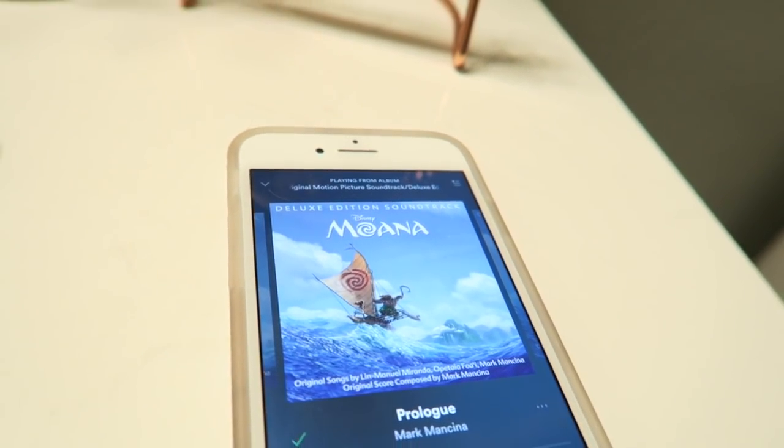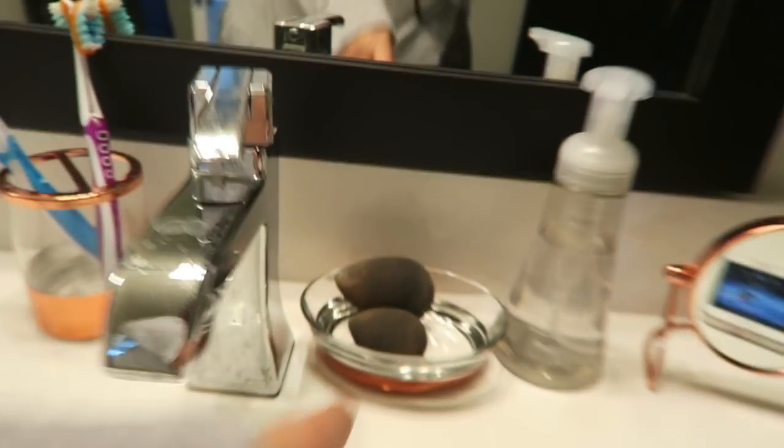Back over here, my counter is a little messy. I left out my makeup because I wanted to show you guys what I use today because I have a very minimal makeup look on. I was listening to Moana while I was getting ready. And then we did some rose gold accents. So I have a rose gold little mirror here. Method soap. I use this soap dish that has a rose gold thing.